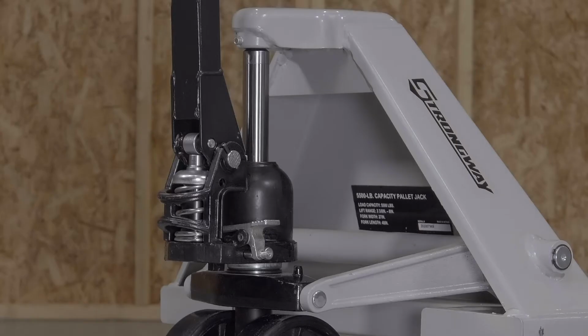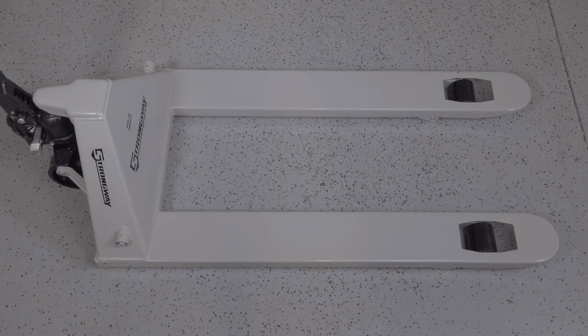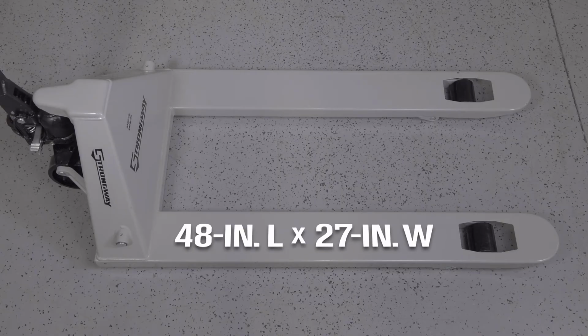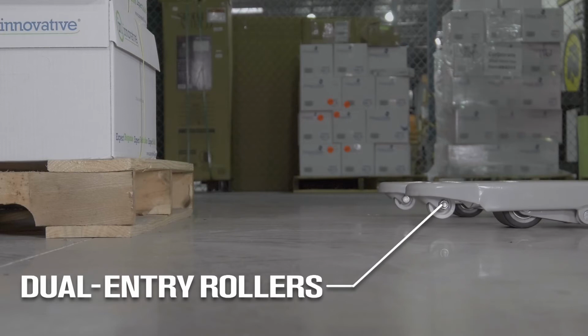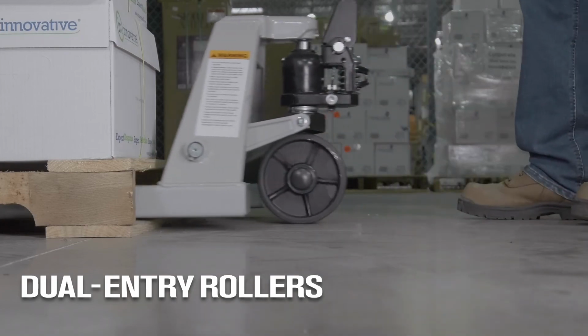It features a welded cylinder with a 35mm piston rod. Lift loads from 3 3/8 inches high to 8 inches high with the 48-inch long by 27 inches wide tapered steel forks. Easily load and unload pallets on the heavy-duty dual-entry rollers for trouble-free pallet entry.